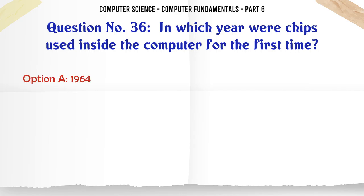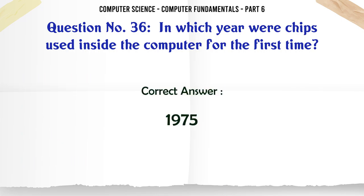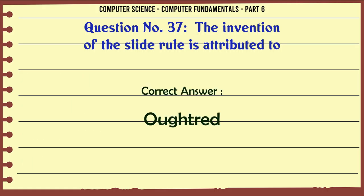In which year were chips used inside the computer for the first time? A. 1964, B. 1975, C. 1977, D. 1981. The correct answer is 1975. The invention of the slide rule is attributed to A. Babbage, B. Oughtred, C. Pascal, D. Napier. The correct answer is Oughtred.